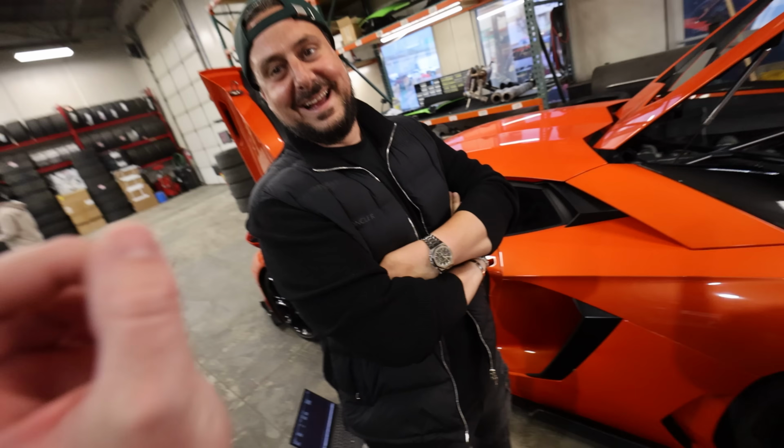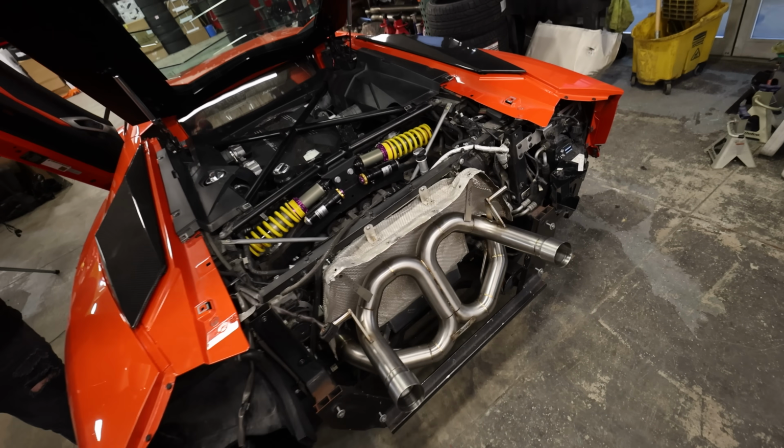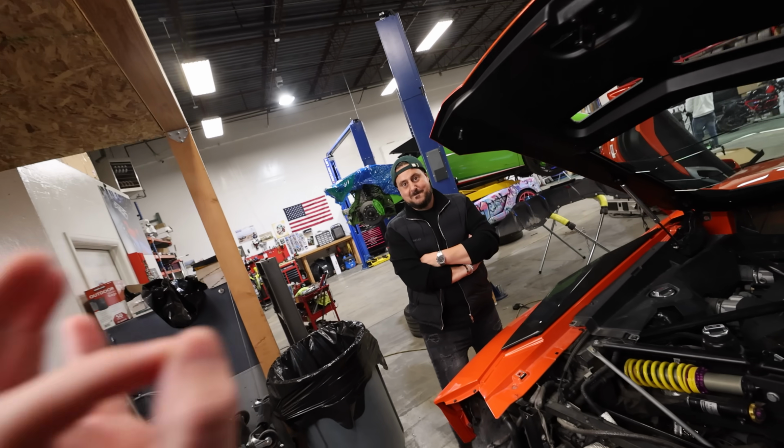Okay, okay. Now, how much roughly? Our stage 1 kit starts at $135,000. What do you guys think? Should we twin turbo the Lamborghini Aventador, $135,000? This exhaust setup, by the way, looks so sick.